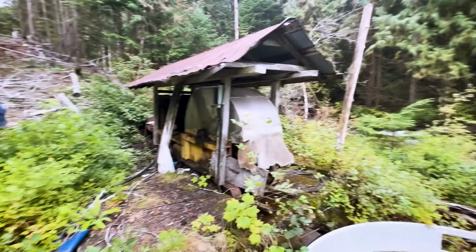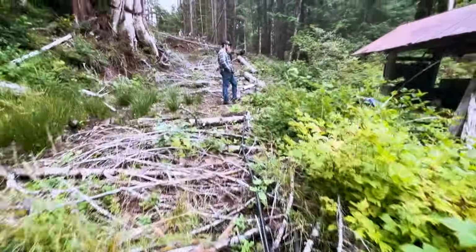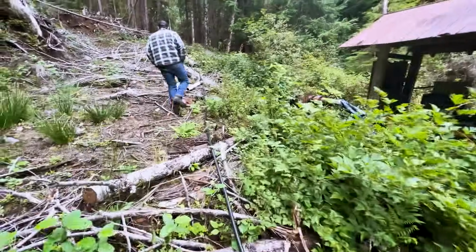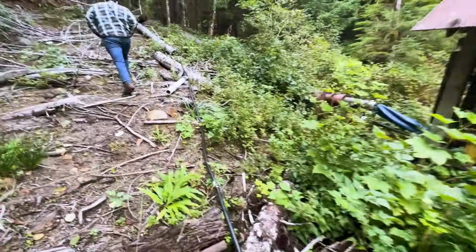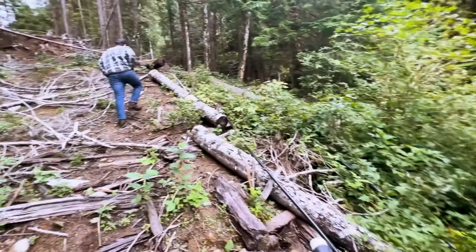Apparently there's old train tracks out here somewhere. I mean, logging back in the 20s and 30s or whenever they had trains logging. Yeah, that's cool. Must have been quite the operation when it was going.